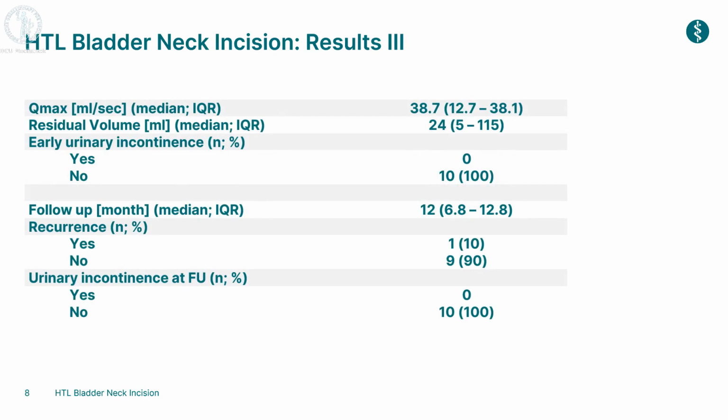Here you can see that the maximum flow rate at time of catheter removal is median 38.7 milliliter per second. Median residual volume is 24 milliliters. No patient claimed to be incontinent at time of catheter removal.